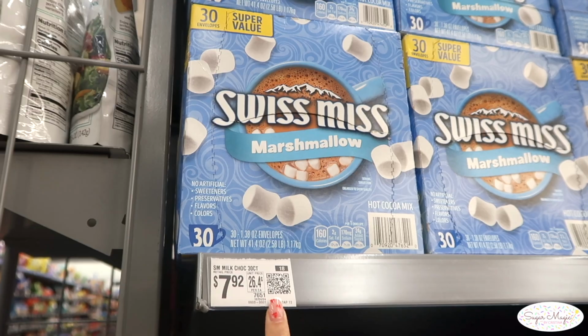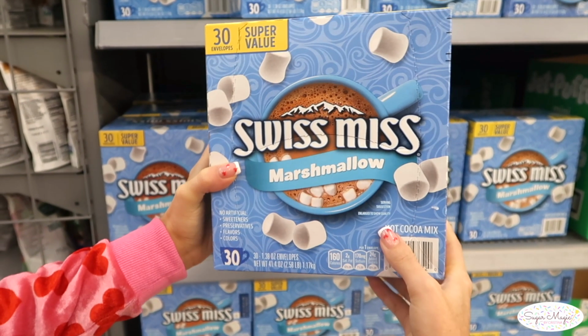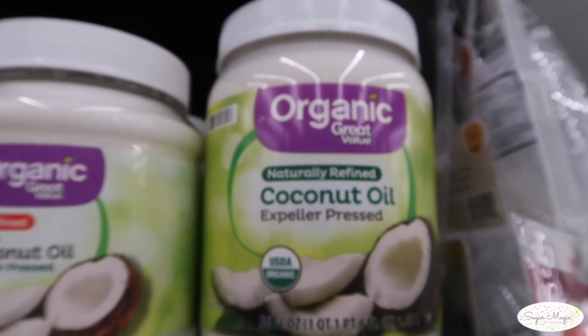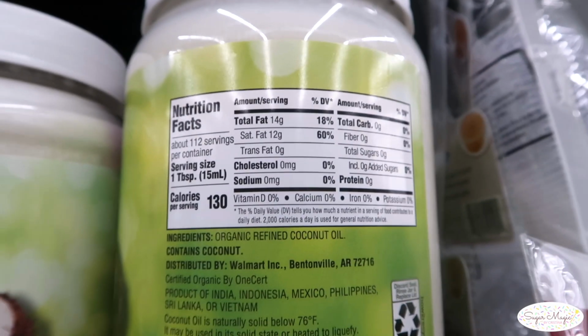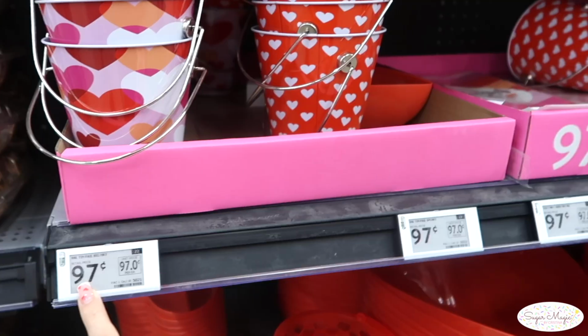Next, for my hot cocoa cups, I picked up this value pack of 30 Swiss Miss for $7.92. I thin out my chocolate with refined coconut oil, and since my wholesale club no longer sells it, the next cheapest alternative is the great value 56-ounce container for $13.63.